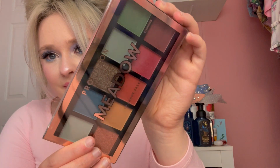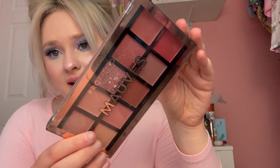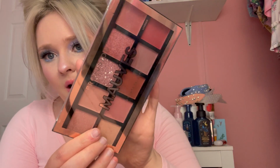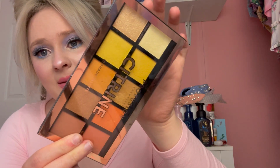That color story is just so pretty. I picked up Meadow. This is what Meadow looks like. This is really pretty for the fall, if you like grungy tones. I picked up the Mauves, which I've heard good reviews on. I've seen somebody that I watched say this one was really pretty. But this is the Mauves. And then I picked up Citrine. This just looks like fall to me. It looks like leaves. So this one was really pretty. I had to pick this one up. And then the last thing from this order that I placed off of Profusion was this blush palette.